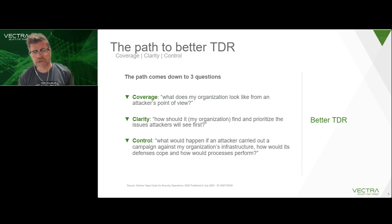So when we were reading through Gartner Hype, and I'm guilty of reading this thing about 3 times. It's like 60 some pages, I think, at least that. And it's fantastic. But what Gartner highlights in the Hype is 3 fundamental questions, and we were able to link these to this notion of coverage, clarity, and control. First question.